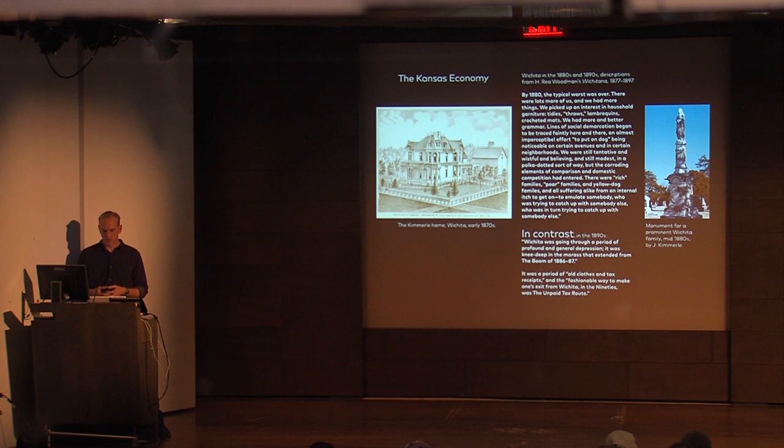We had more and better grammar. Lines of social demarcation began to be traced faintly here and there, an almost imperceptible effort to put on dog being noticeable on certain avenues and in certain neighborhoods. We were still tentative and wistful and believing and still modest in a polka-dotted sort of way, but the corroding elements of comparison and domestic competition had entered.